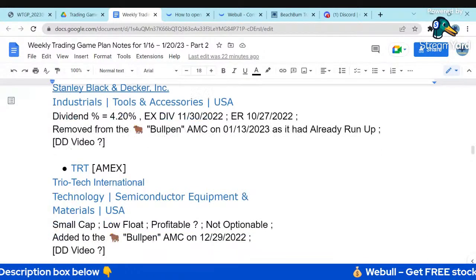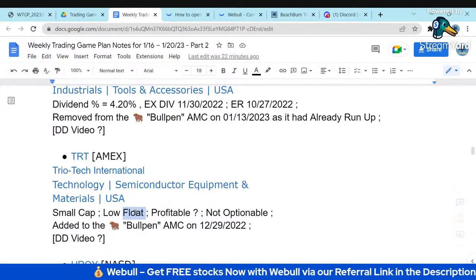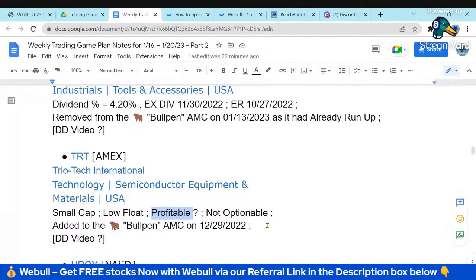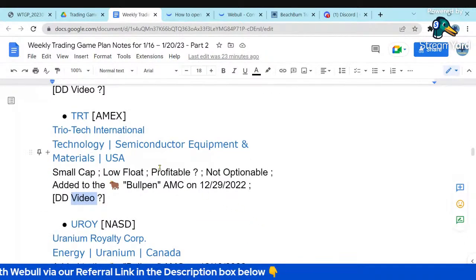So we'll see. One semiconductor we're going to keep in our bullpen is this TRT. It's a small cap, low float. They appear to be profitable. I probably should do a due diligence video on them, but it is a semiconductor that we might get an opportunity.